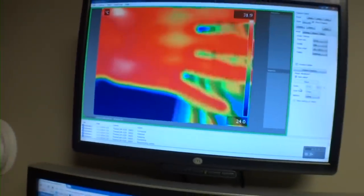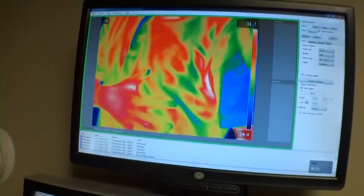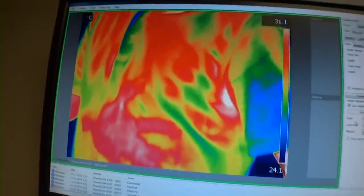Ooh, that's Josh's hand. So you should be able to see then. Yeah, my hand. That's pretty awesome. That is cool. I need to get one of those.